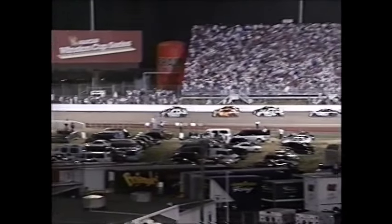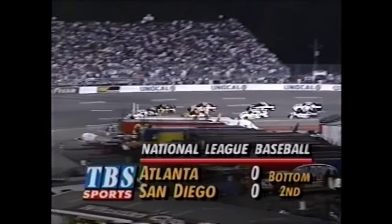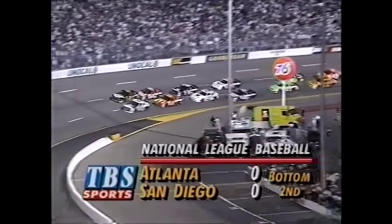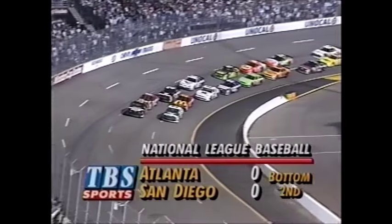Ken, something that could be a problem right here. You see these cars on the inside, the guys that were lapped down, they put fresh tires on. They didn't have anything to lose. Now they're going to be quicker than the leaders. Remember, they're going to be possibly in the way, but they're going to be quick as the leaders are quicker.